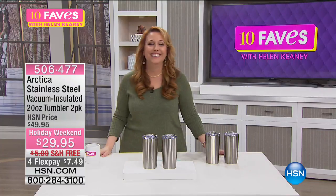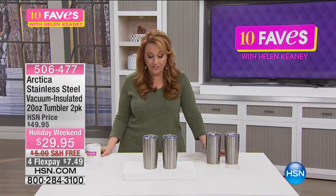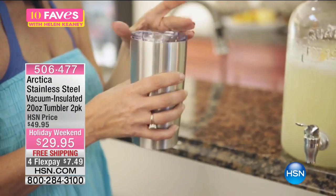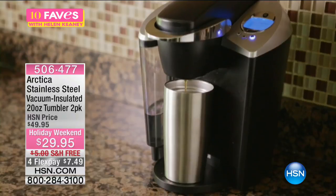By the way, too. Okay, so our next item is from Arctica. It's a stainless steel vacuum insulated 20-ounce tumbler, and it's a 2-pack. $29.95, free shipping, $7.49. Okay, I've got a story about this item.